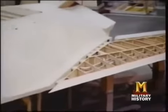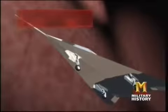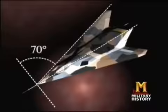The challenge now is to build a real airplane loaded with all kinds of non-stealth things like a cockpit, engines, exhausts, and a pilot. The final Have Blue design was like nothing ever built, perhaps because it was the first ever conceived by electrical rather than aeronautical engineers. The plane was 39.8 feet long and weighed around 12,000 pounds. The leading edges of the wings were swept back to a razor-sharp 70 degrees.